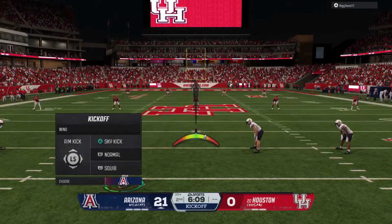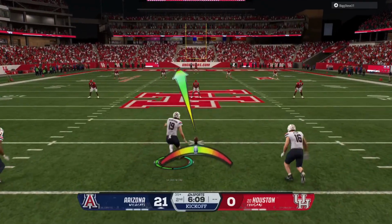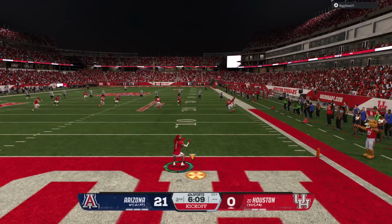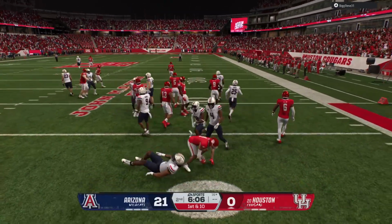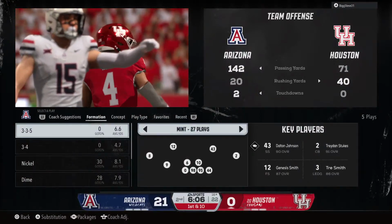And the extra point splits the uprights. And he's coming out of the end zone. Nice job by the kickoff team. Everybody stayed in their lanes, and they'll stop him at the 16.